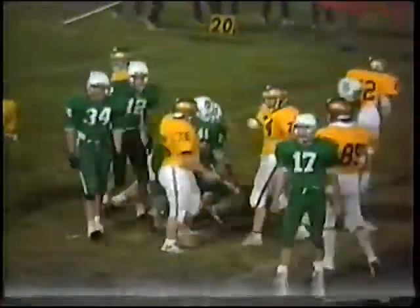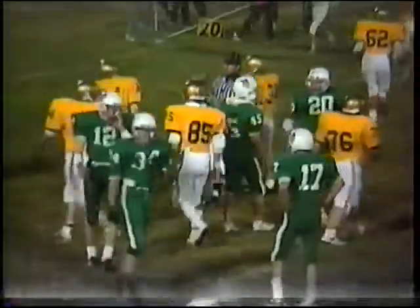Appreciated for the mental handicap. Kickoff to about the 12-yard line. Running it from the 12 back to the 28. A 16-yard run back that time for Republican Valley.